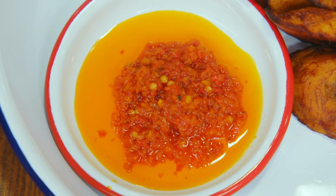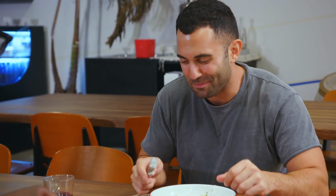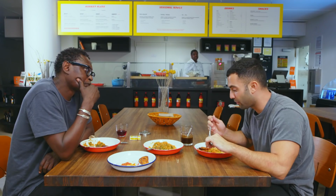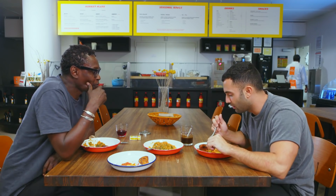It's pureed scotch bonnet, oil, garlic, and you cook it slowly and you puree it. Ooh. Right? Yeah, it's spicy. Spicy, right? So with the plantains, I've had plantains before, and I think we did a decent job frying. Yeah, and slicing. I like them this color. The hot sauce is great. It's great, but it's spicy.